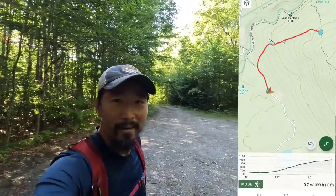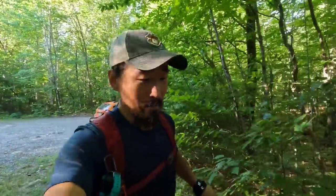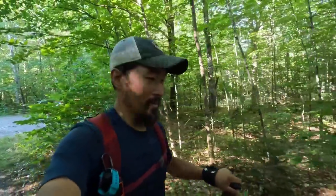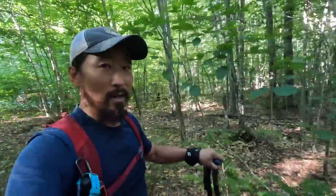Good morning, it's day 198. We are at a random trailhead somewhere near Otter Pond or something. I guess we go that way to get to the AT, but we are slackpacking. This is my first time going sobo on the AT since I made a wrong turn out of a shelter area and headed south like a mile. But today we are slackpacking.